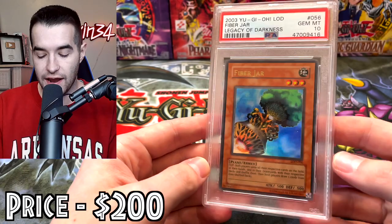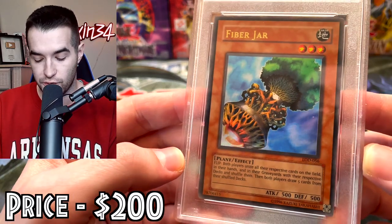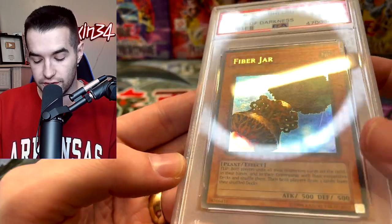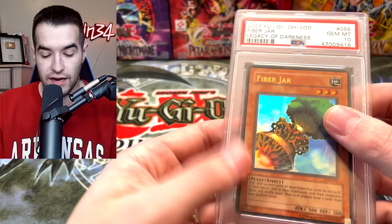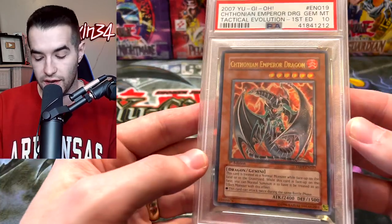Next, we have a Fiber Jar. This is also an unlimited. This is a PSA 10, though, from LOD, which is pretty cool to see. We are asking $200 for this one, so there's a little scratch right there on the case. Let's see if we can show everything. There's a little bit of stuff in there, so keep all that in mind when you are watching this. We're going to try and show everything so you guys don't have to worry about asking for more and stuff like that.